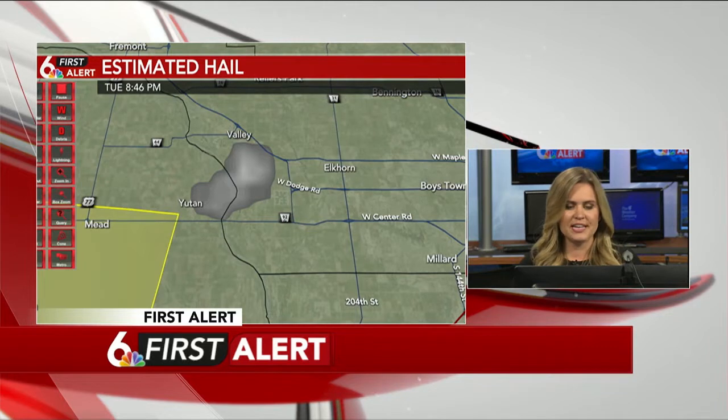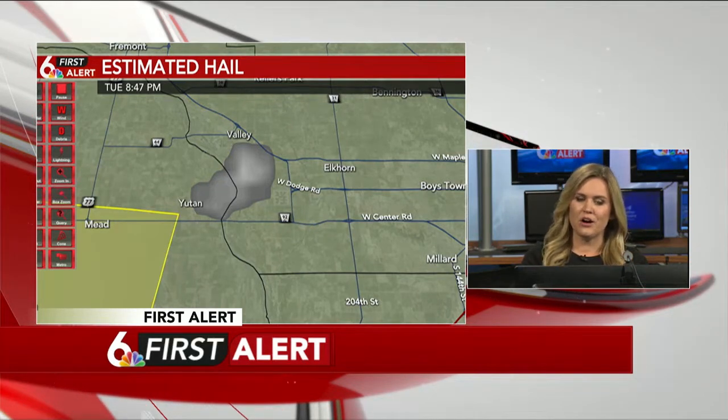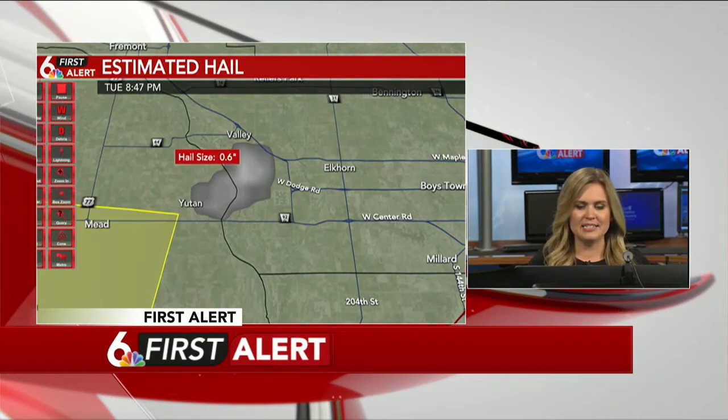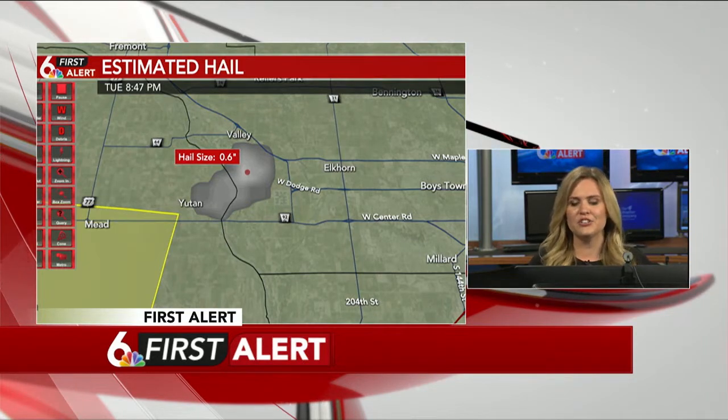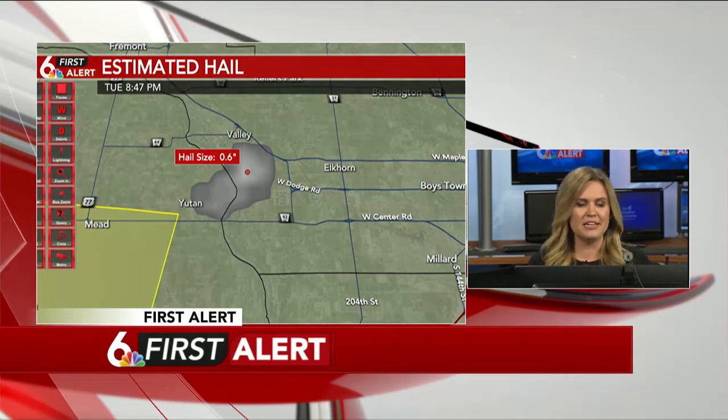All right, seeing the first signs of some hail development, and with the radar so close to this storm, there is the potential that we are seeing the radar underestimate the hail size. So let's query this and see what the radar thinks the hail is. It says it's a little bit over 1/2 inch. So there's the potential, not necessarily a guarantee, but the potential that we're actually seeing some slightly larger hail with this storm. Maybe a little bit over 1/2 inch, maybe closer to that 3/4 inch range, just because of the proximity to the radar site.